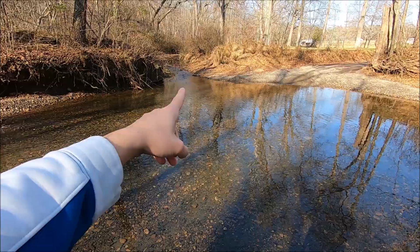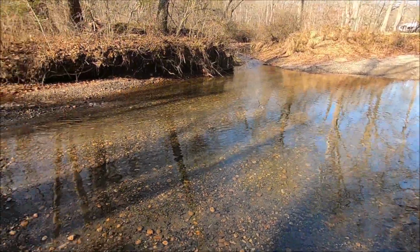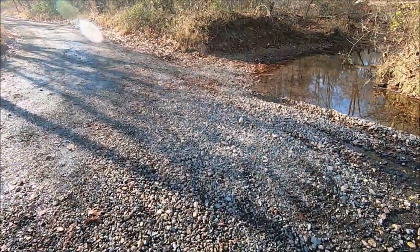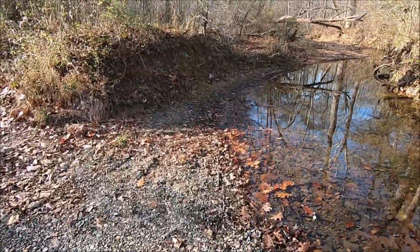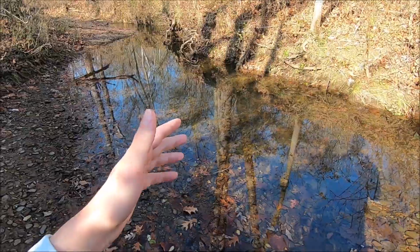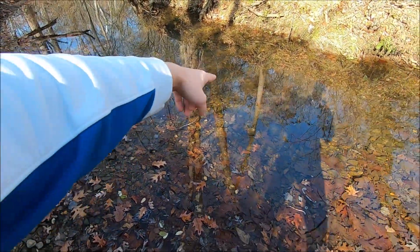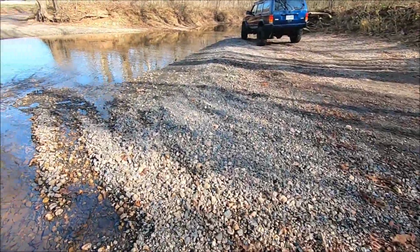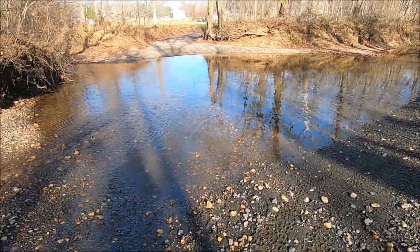But I think a cool place to explore would be through this little trail right here. Might try to see where that leads to, and then we can walk over here and see where this goes as well. Pretty cool little area that we're finding here. This area right here says no trespassing, so obviously can't be doing anything on private property. This also looks like it's pretty deep as well right here, a little bit over 1 foot maybe. The Jeep probably wouldn't have a problem going through there. But yeah, so the road goes through right here.